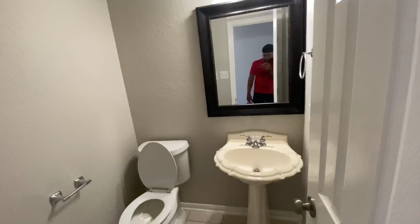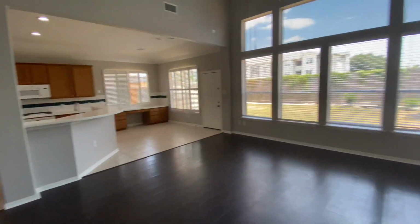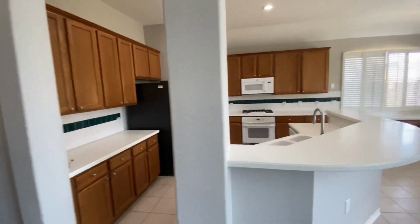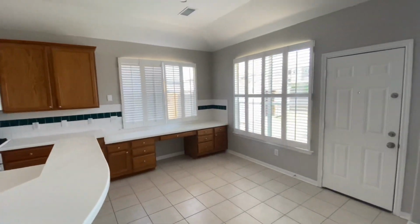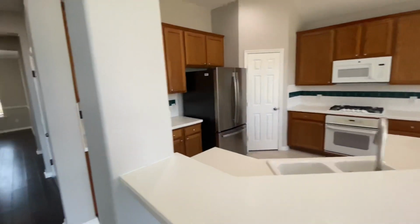All right, we got a half bath. Coat closet. Nice open living room. I like those windows. It's nice and bright in here. All right, kitchen. It's a nice kitchen. I don't know about that green blue backsplash, but I like the plantation shutters. That's nice. All right, go down this hallway.